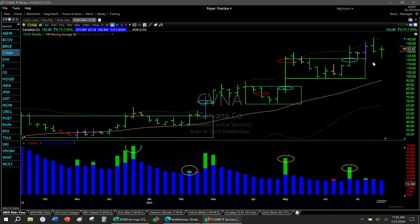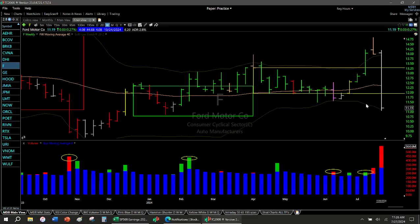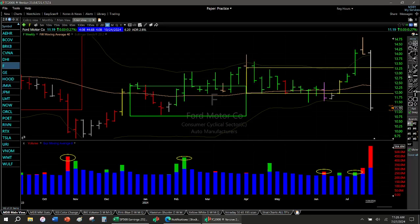Carvana, I'm long this one right here. Very tough one. Again, a scary moment down here for a few minutes, but it's still going up. It's still a valid breakout. DHI housing, boom, box breakout. You're looking for stuff to buy, that's one. Ooh, oh my, Ford. Yuck.